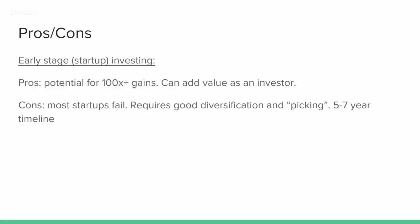There's also an extremely long timeline. It's 5 to 7 years, sometimes longer. So it's going to take a while until any potential exits come up, if you're lucky enough to get an exit. An exit would be considered an IPO or an acquisition. Sometimes as well, companies just shut down and they'll return what capital they have left to investors. You might get 20 cents on the dollar, you might get 50 cents on the dollar. I've had both happen. So you just have to realize that even though there are extremely high potential gains in this, it is risky, but this is where I like to focus and spend my time.